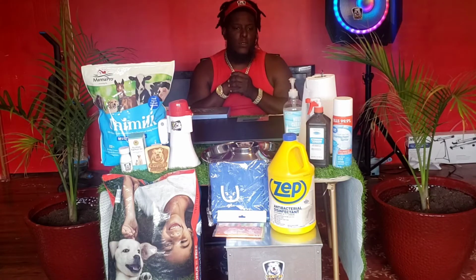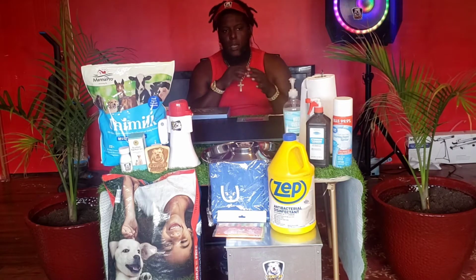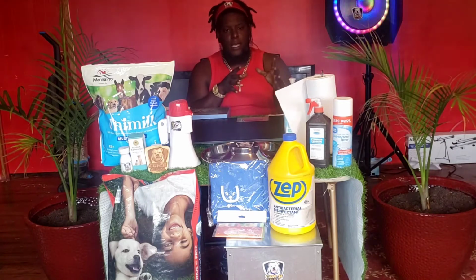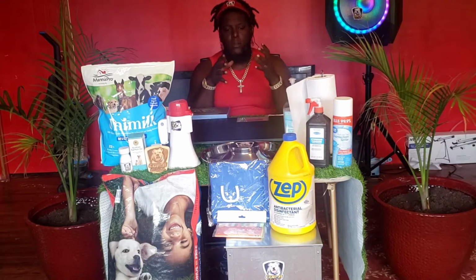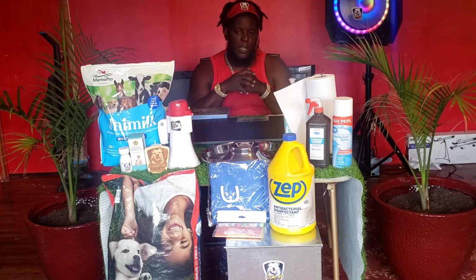That's a cleaning product that we use for our puppies. We use the peroxide because puppies are more sensitive to harsh chemicals. Then we have a couple of other branded products.